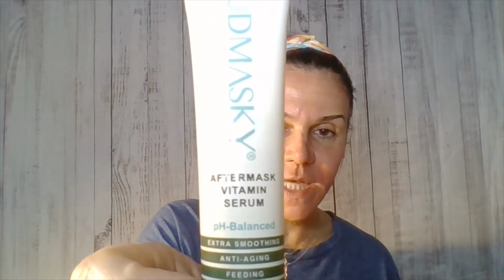And I've been using this serum from Matt Maskey. It says it's an after mask vitamin serum. I don't know what that means, because after my masks, I usually don't need another serum, but it's been really good on my skin. So it's pH balanced, extra smoothing, anti-aging, feeding, protecting, and nourishing. So it's really good for the skin. It keeps it hydrated. I apply this several times tonight. It's like a gel type serum. It's not completely liquid. Ooh, I'm running out of it actually, it seems like. It might be enough for today. So it's like a gel-based serum, if that makes any sense to you. So I apply that all over my skin.